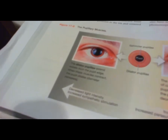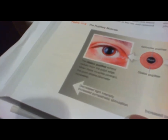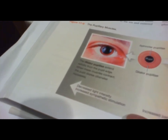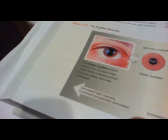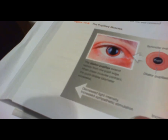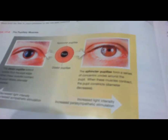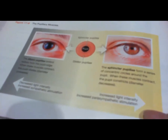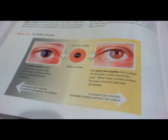Your pupils are going to dilate when you have decreased light intensity. Also with increased sympathetic stimulation. So if you're nervous, the fight or flight response, your pupils will dilate. If there's not much light, pupils will dilate to try to get more light in. If you have increased light intensity, say a doctor shines a light in front of your eye, your pupils should constrict. Increased parasympathetic stimulation will also make your pupils constrict. So that's more rest and digest.